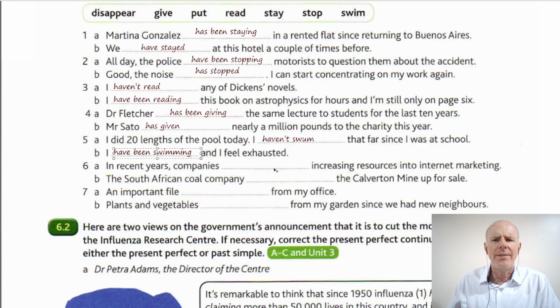In recent years, companies increasing resources into internet marketing. Have they put resources, right? The South African coal company has put or have put, because it's a company, it's a group of people, the Culverton mine up for sale. So let's go for them. Here, sorry, let's go again. In recent years, companies have been putting increasing resources into internet marketing because it works.